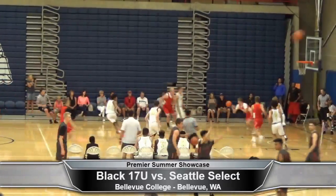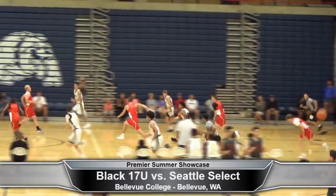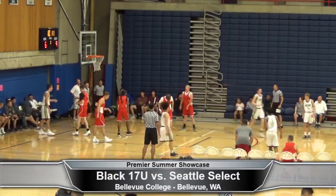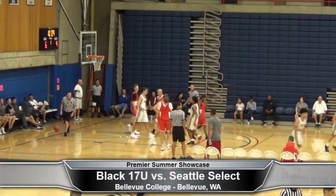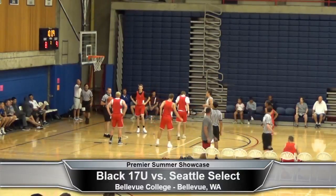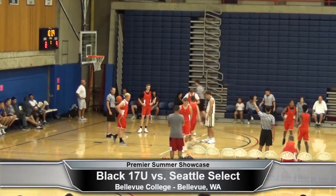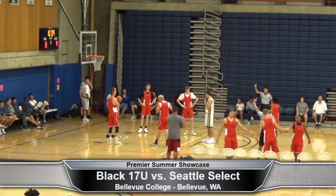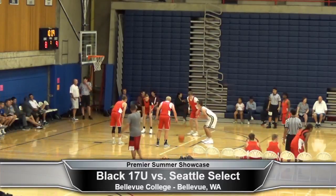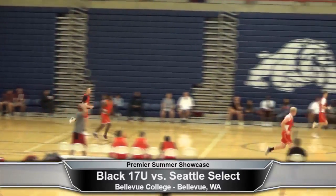Select team will dig that one out. Haverfield with the up and under. It won't go. And now Seattle's out to push. That basket counts, makes it an 8-9 game. Seattle down 1 with 10:09 to play in the first half. And that free throw ties it up at 9 apiece.